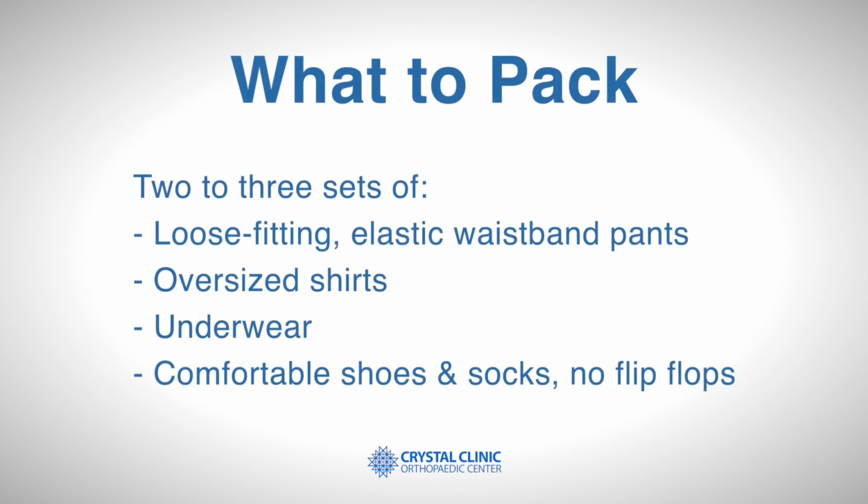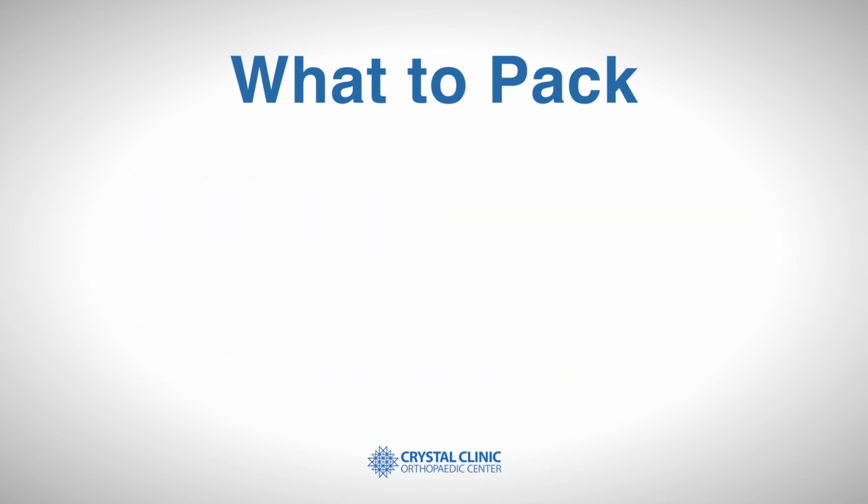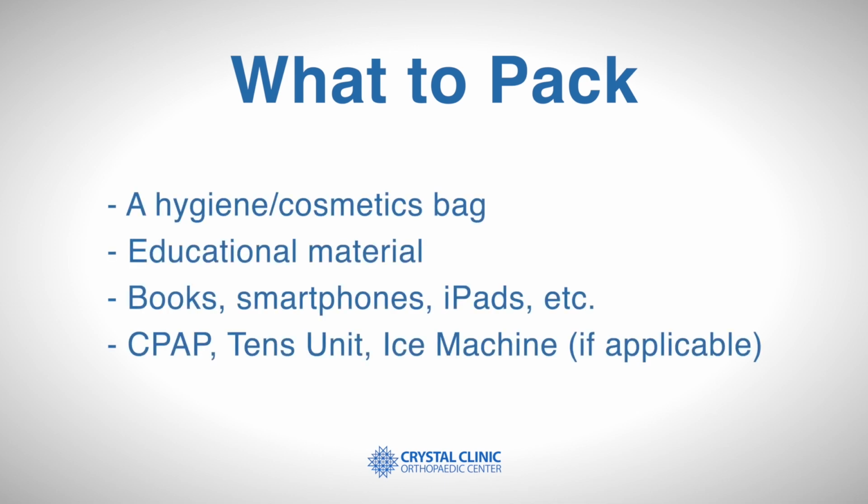With that in mind, you'll want to pack 2 or 3 sets of loose-fitting clothes, including elastic waistband pants, comfortable walking shoes with rubber soles, no flip-flops or anything backless, a hygiene or cosmetics bag, educational material provided during therapy sessions, binder or handouts, magazines, books, and any device that you use regularly, like a smartphone or iPad. If you have a CPAP machine, TENS unit, or ice machine, please bring those items with you to the hospital on the day of surgery.